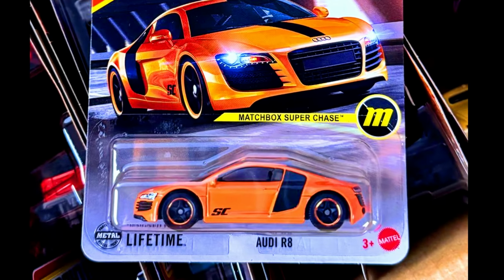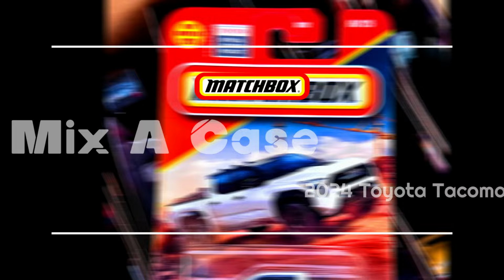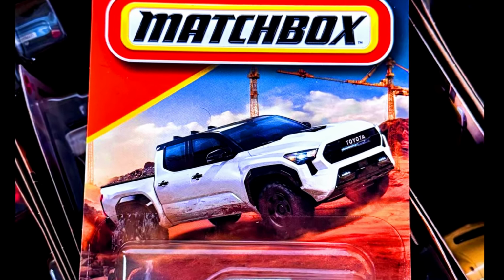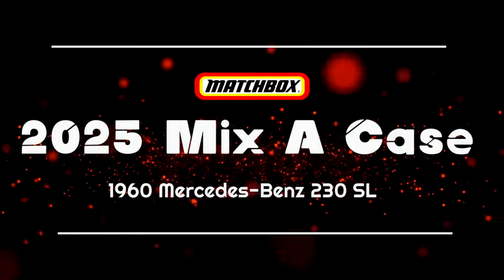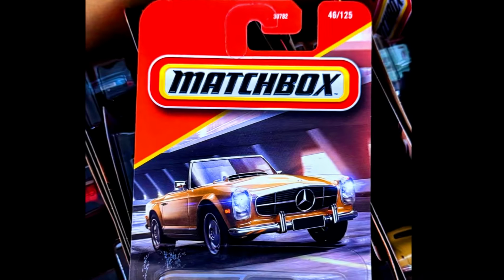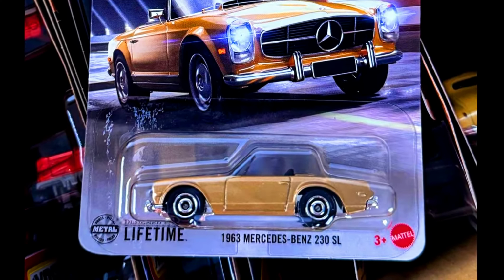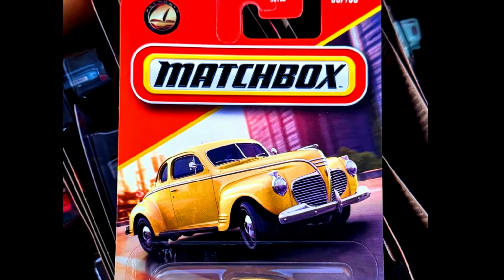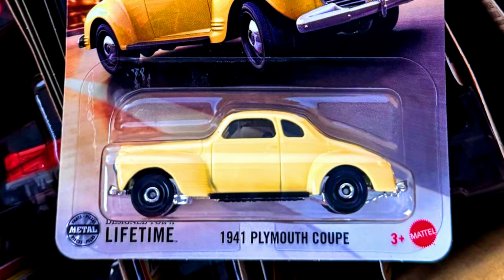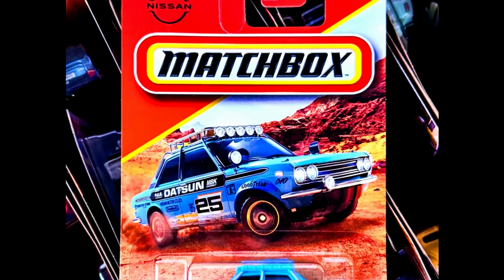So our first car is a 2025 Mix A case chase car, an Audi R8. A 2024 Toyota Tacoma. A 1960 Mercedes-Benz 230 SL. A 1941 Plymouth Coupe. A 1970 Datsun 510 Rally.